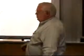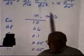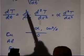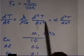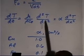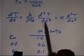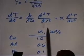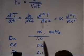So the Fourier number is a dimensionless number, and it turns out that if you were to write down Fourier's second law of heat conduction, the change in temperature with time in an object is equal to the thermal conductivity divided by the density times the heat capacity, times the gradient squared of the temperature with distance, okay? Now, if you want, you could put grad squared T in there, and so you can put it in 3 dimensions, right? I've just written it down for one-dimensional heat flow.